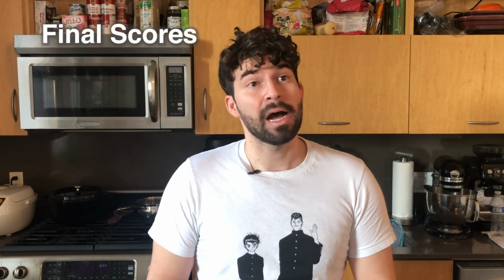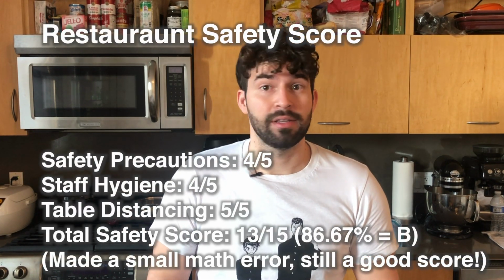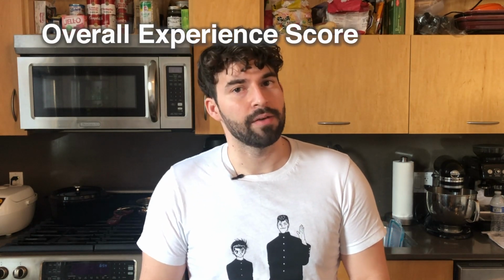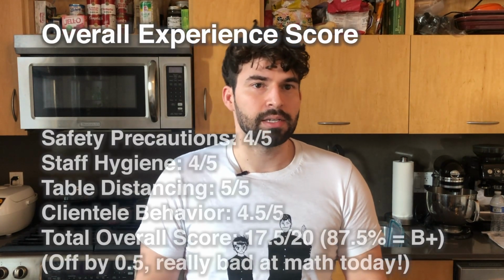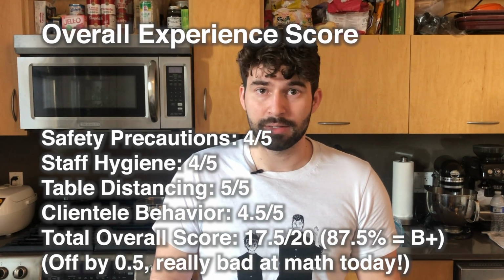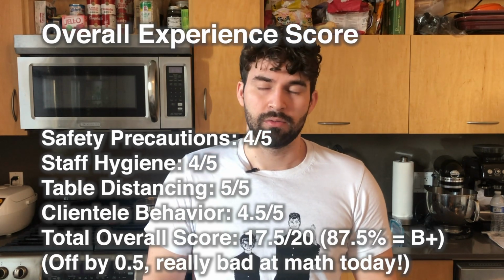4.5 out of 5. So if I were to judge this restaurant by itself, it gets a total safety score of 13.5 out of 15, which is a 90%. It's an A-. Really good. And when considering the overall experience with clientele behavior counted in, this place gets an 18 out of 20. Still a 90%, still an A-. I think it's the highest score any restaurant's gotten in one of these reviews. Really awesome. Definitely recommend you go check it out.